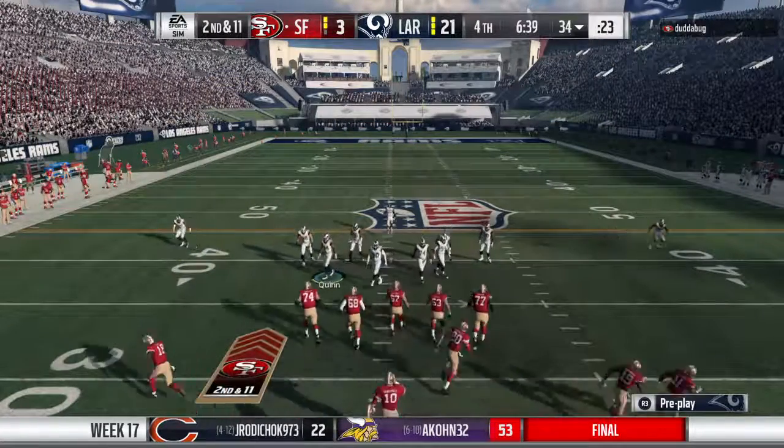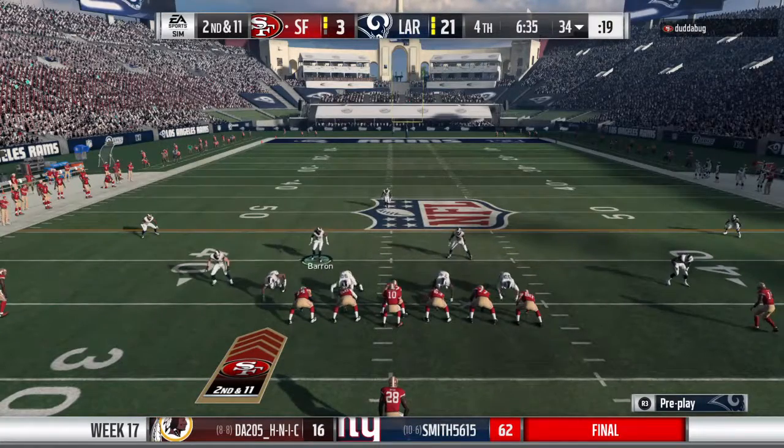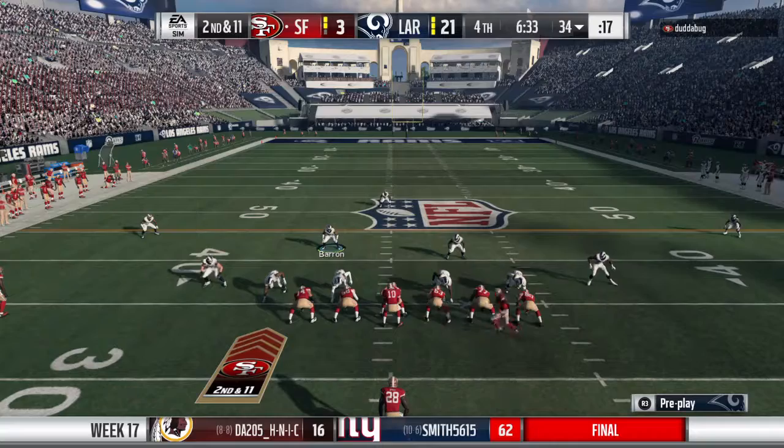Defense really showing respect to the deep ball here, playing off the receivers. All right, here we go. And the slot man goes in motion left.